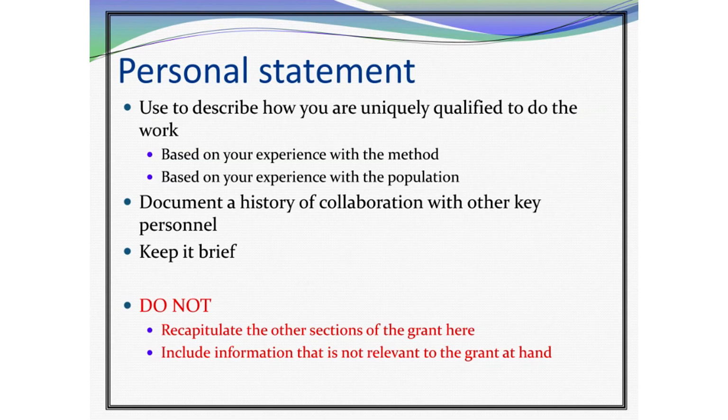They're actually critical for the nature of the work proposed. Okay, so the Biosketch contains a personal statement. This is a new component as of 2010. So if you get older Biosketches, you won't see this. It's a paragraph. Not a page and a half. It's a paragraph that you use to describe how you are uniquely qualified to do the work, based on your experience with the method, with the population, with the procedures, things like that. You might also use it to talk about a collaboration that is important to the grant, that you've been working with this other person for the last 2 years, 5 years, 10 years, whatever it is.